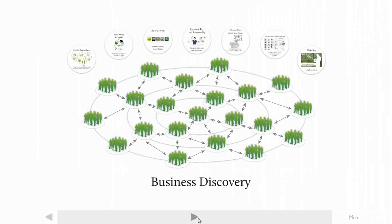So let's look at the business discovery platform that we offer. And business discovery with ClickView, I want to take you back to the empowered consumer slide, where we have access to all of that information wherever it lives, whatever device it lives on. We can get all of our access as personal consumers in one place. And business discovery is about replicating that experience inside of your organization.